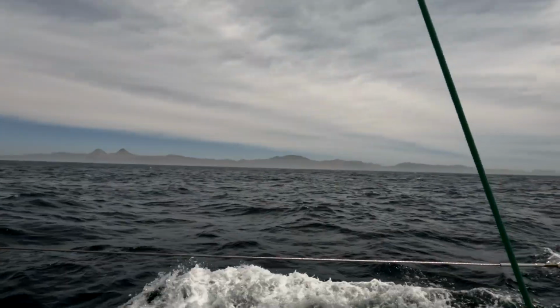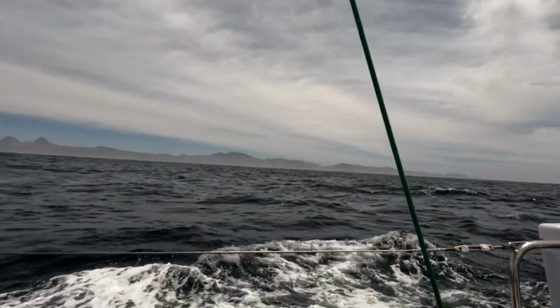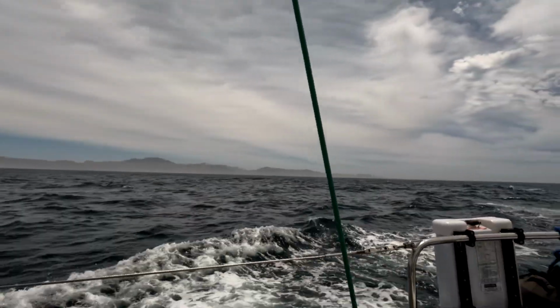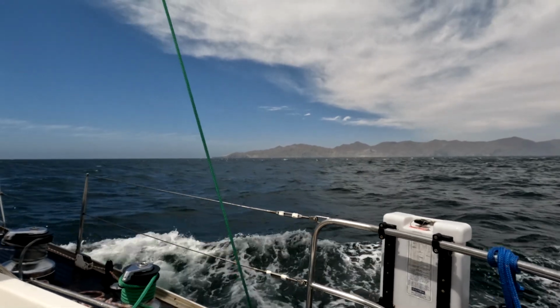The only animal I've seen this morning is a seal. He kept jumping out of the water. I don't know if he was being hunted or he was the one hunting. But we're about 11 miles off the Baja coast, so the seal had a long way to swim. That's Magdalena Bay over there.